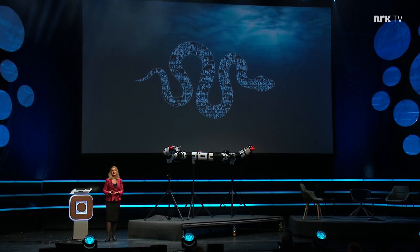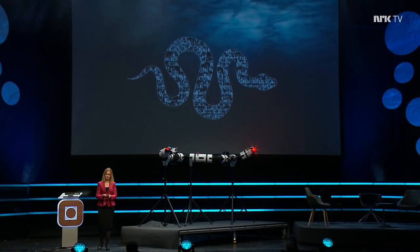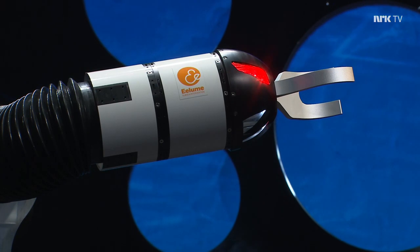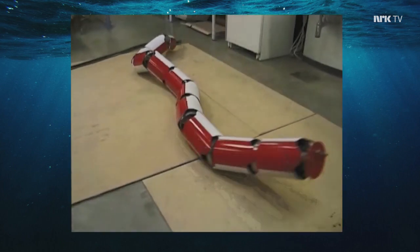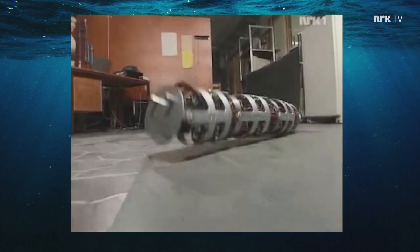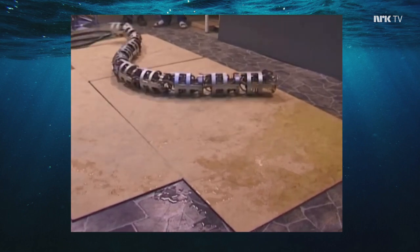The first research question, the first thing we wanted to understand was, how do we make the snake robot move forward? We here see the snake robot Anaconda. And this was the first water hydraulic snake robot in the world. It moves using the same undulations that we see biological snakes use, but as you can see, it's not moving forward.